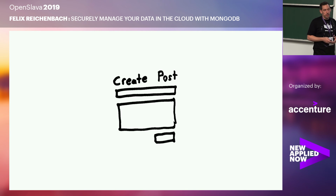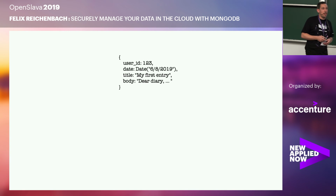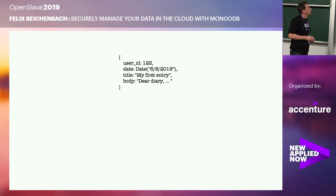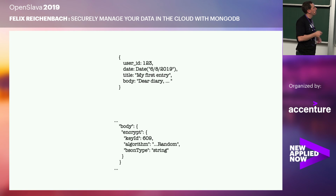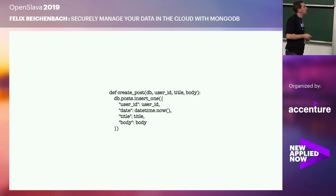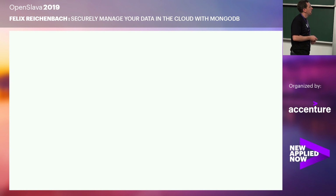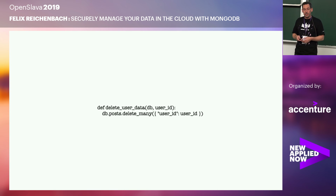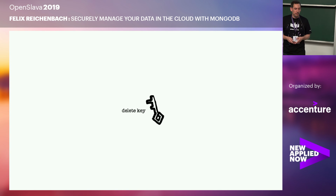Now, she creates the create post side. She defines the schema. The schema is date, the title, and the body. She decides she wants to encrypt the body. She uses the key 609 again. She creates the post function, create post function. And then she realizes, okay, delete data. Adds the delete function. Now, how can she accommodate the requirement that she needs to delete individual users, right? Because she's only created one key.